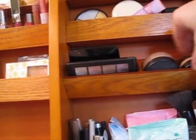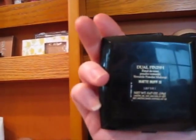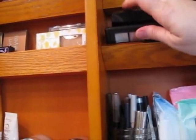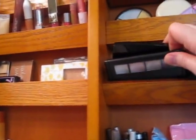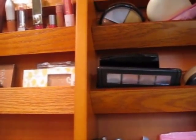Just some more e.l.f. concealer and Bare Minerals foundation. This is a Lancôme Dual Finish Powder in Matte Buff, too. And then the e.l.f. Shimmer Palette. I've got a brow cream, an Ulta bronzer, some concealer. I don't have this filled, but I just got this recently and I really like it.